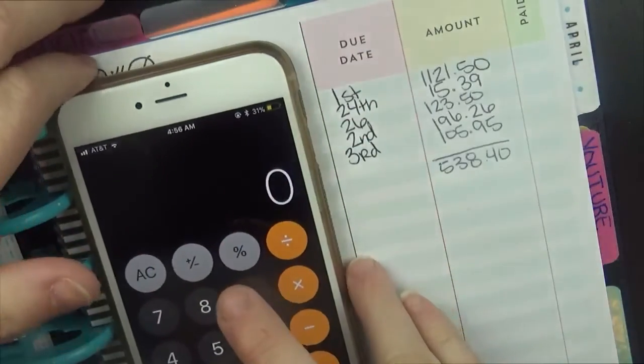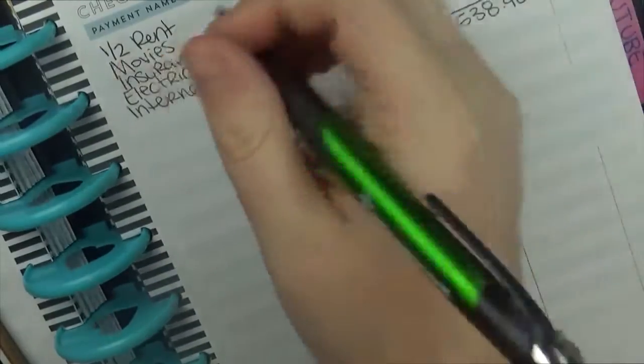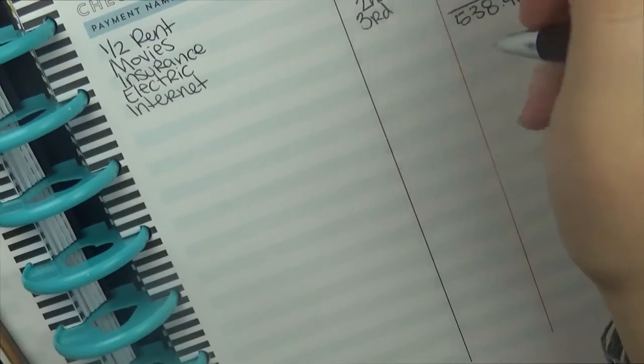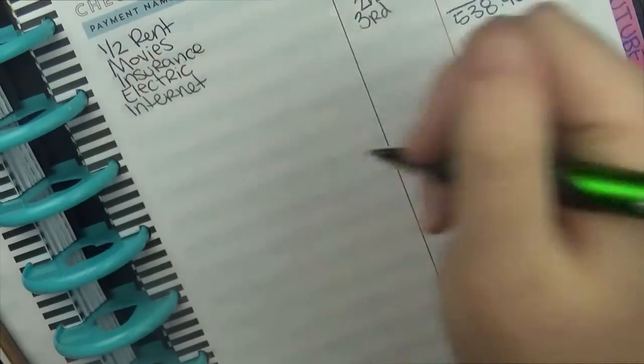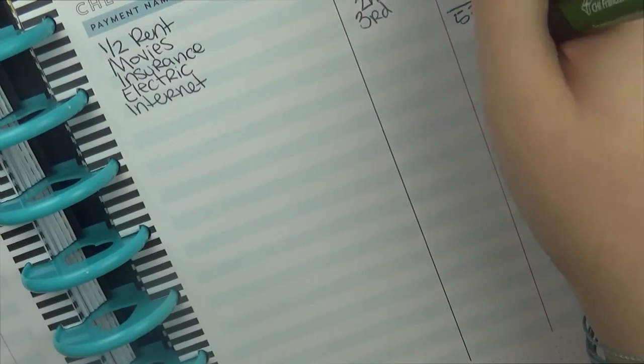So then the other part of it is my paycheck. And like I said, I usually just use mine for, what do I use it for? Oh, for gas and for food.